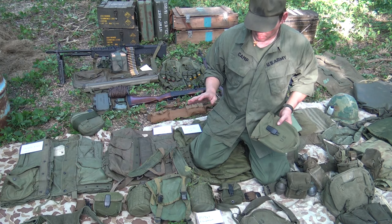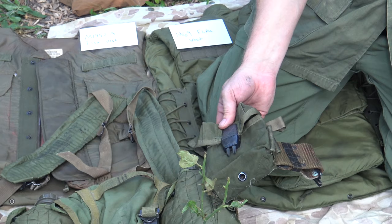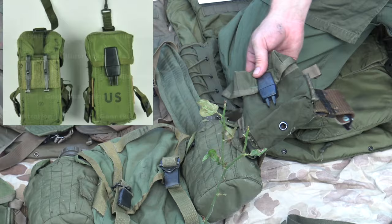You see, you've got short pouches for the 20 round mags. These didn't last long because what happened? By the time they started making the right size pouches for 20 round mags, 30 round mags came out. Around 1970, people started seeing 30 round mags. So that's the army for you, right?